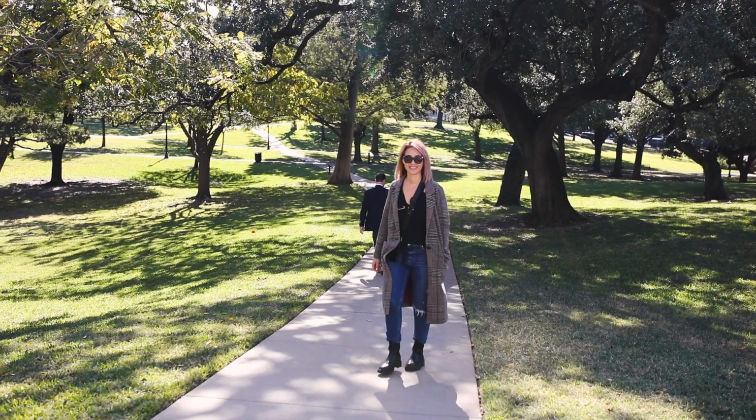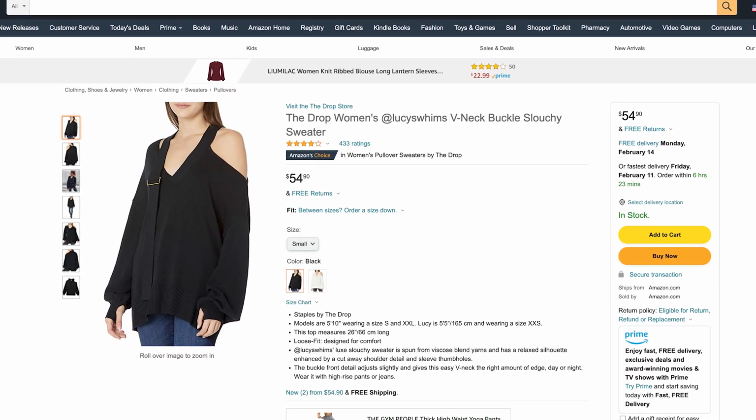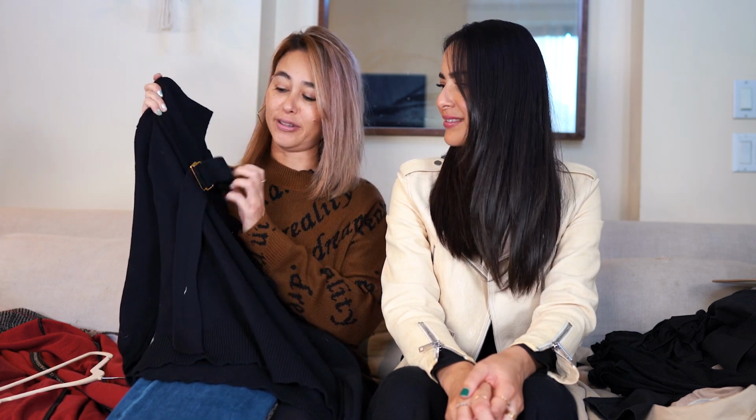And then I wore this black sweater. This I actually got on Amazon, and I like this because it's a simple top, but it adds some extra element by adding this buckle piece on the side here. And I just like sweaters or tops that add a little bit of something extra, either like a diagonal cut or a gold buckle on the side with a string. It's a different look than your typical black sweater.